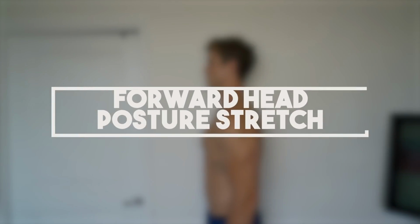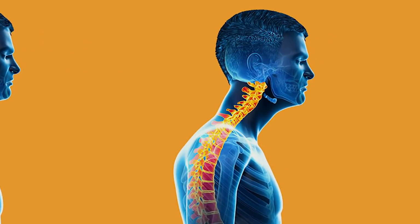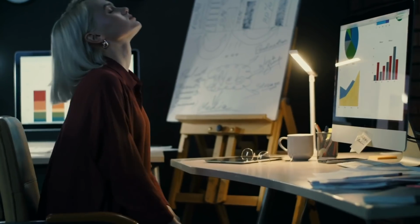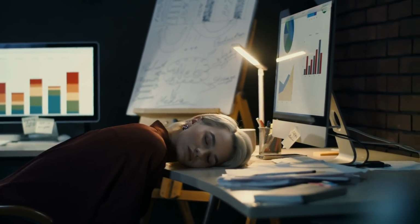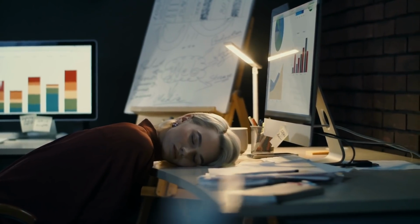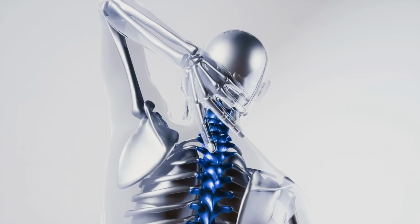Next is the forward head posture stretch. Now let's take care of that nerd neck. If you use your phone as much as I do, then you probably have a forward head posture. This may make your head feel as if it's too heavy, and it is since your neck muscles aren't able to effectively lift your head since they're being underused. You can follow this chin tuck exercise to improve your head posture.